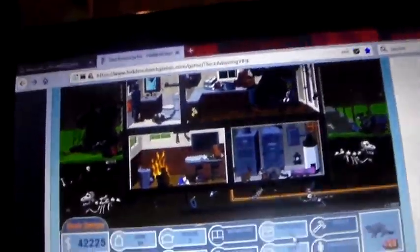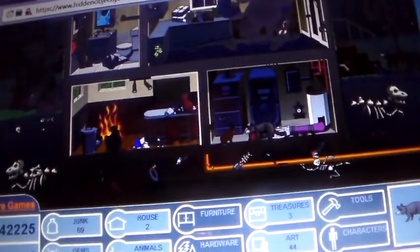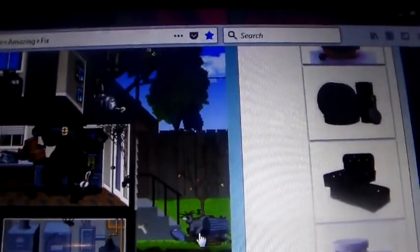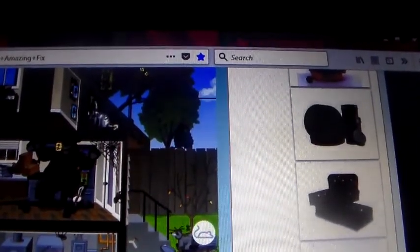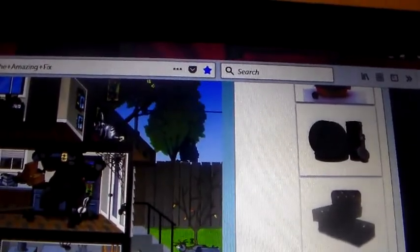Alright, so now that's really all of our kind of low numbers. Now we're moving up to our higher numbers. So 44 art pieces. Alright. Do I see any art out here? I think I see another. No. There may be a treasure under there, but I can't tell.